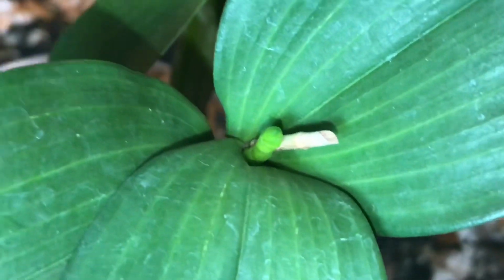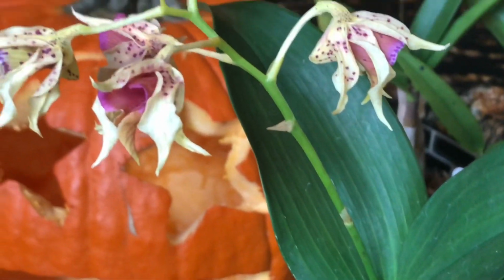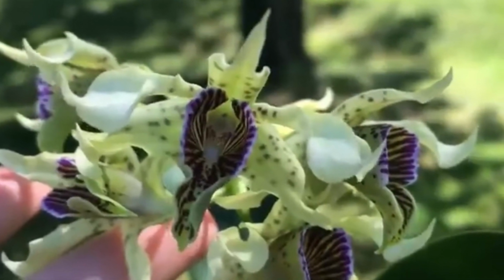What's good about this type of dendrobium? Blooms stay long, 3 or even 4 months. Plus, they can bloom from the same cane up to 4-5 times. That's how the flowers looked a couple of weeks ago.